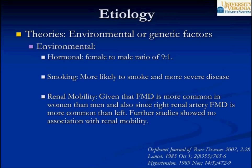A larger number of patients with fibromuscular dysplasia tend to smoke, and so we suspect there is some association. However, we do know that there are a large number of patients who have FMD and do not smoke. Finally, there was a hypothesis of renal mobility leading to FMD that was generated a few years ago. However, this was never confirmed in future studies.